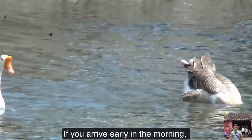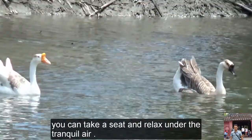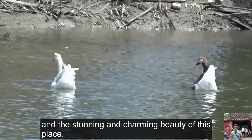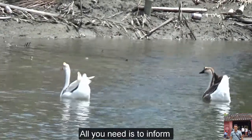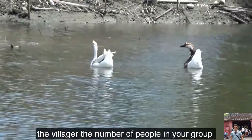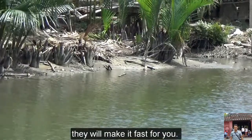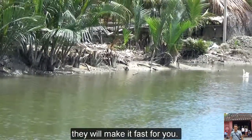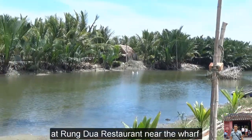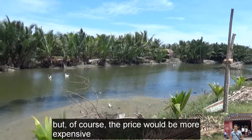If you arrive early in the morning, you can order lunch at the home of the villagers, where you can take a seat and relax under the tranquil air and the stunning, charming beauty of this village. All you need is to inform the villagers of the number of people in your group and the price for each portion, and they will make it fast for you. If you do not eat there, you can have a meal at a restaurant near the village, but of course the price would be more expensive.